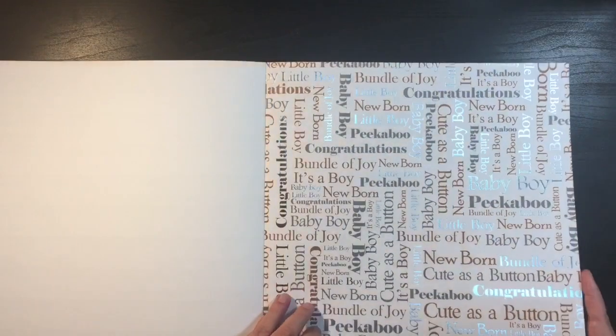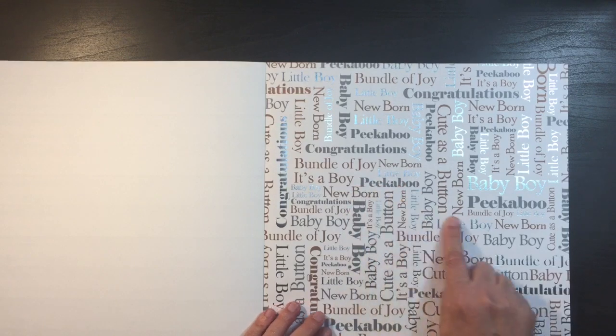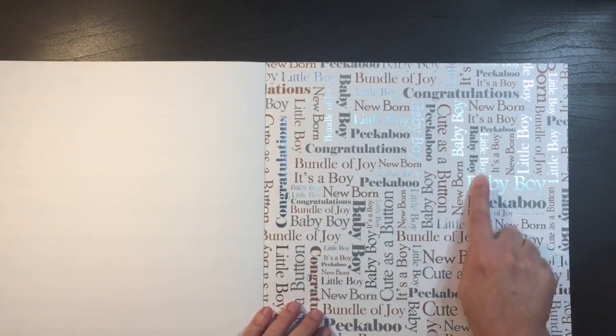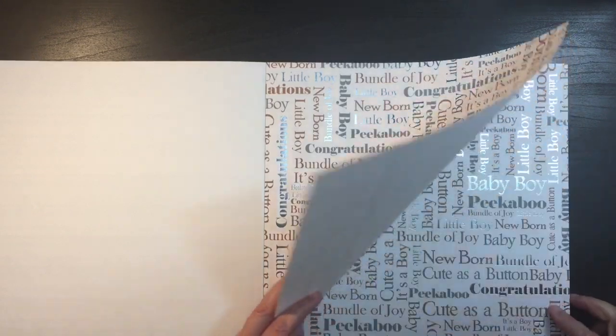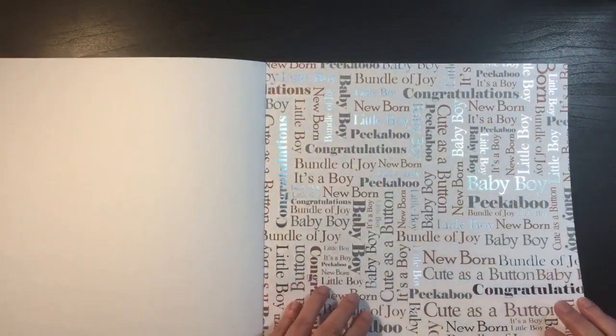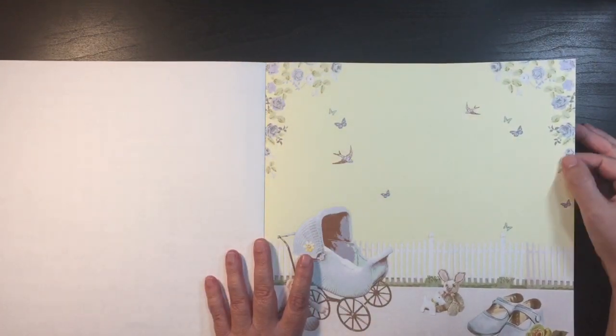Then you have your brown and black and gray tone words of all the baby words. And you could, again, cut these out. And some of them are silver foiled. So 3 of these. Then you get this beautiful cardstock.